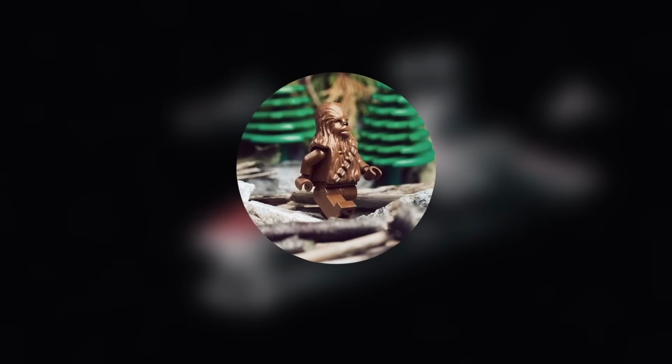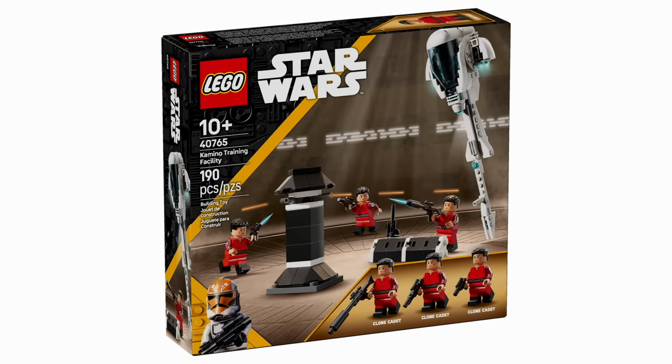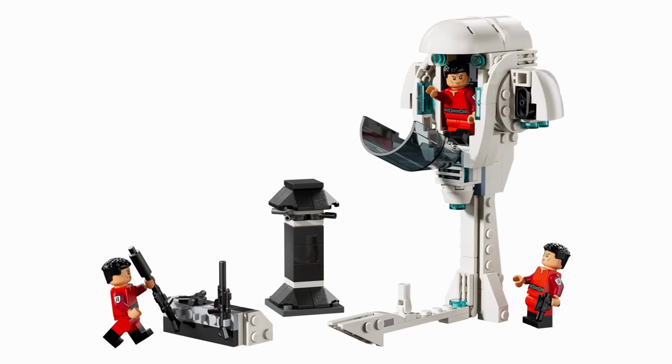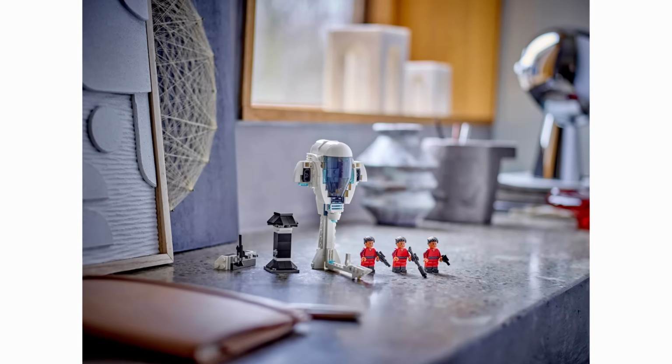And then lastly, for the main sets, we have a set that I already made an entire video on, that being the GWP 40765 Kamino training facility. I already made an entire video on this giving all my thoughts, so I'm not gonna go too in depth right here. I'm very happy with it. It looks like it's gonna be one of the best GWPs ever made. The clone troopers look great. They actually have arm printing and dual molded legs.